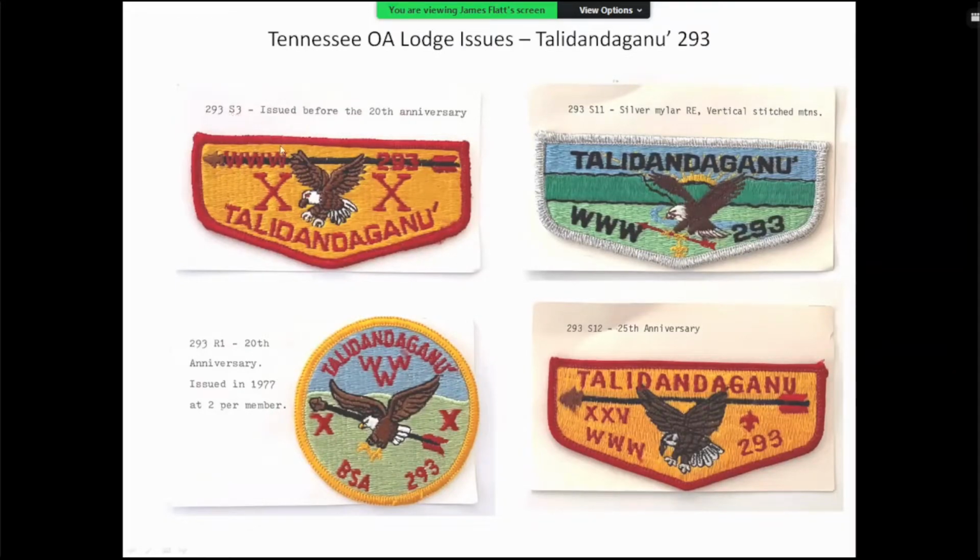The S3 was the double X flap. It was, I think, supposed to be XV. It was actually their 15th anniversary, but it came out as XX and they used it. And they corrected that in 77 by issuing a round at 2 per member with the true 20th on it. In their 25th anniversary year, they issued this silver Mylar flap, which was just their general flap for that year.